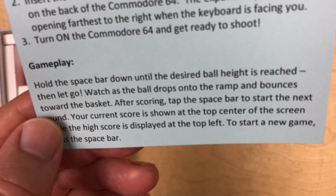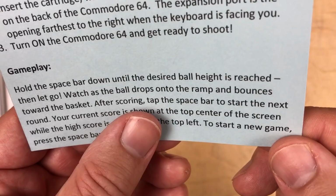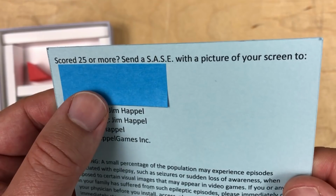Okay, and the gameplay. Hold the space bar down until the desired ball height is reached, then let go. Watch as the ball drops onto the ramp and bounces toward the basket. After scoring, tap the space bar to start the next round. Your current score is shown at the top center of the screen, while the high score is displayed at the top left. To start a new game, press the space bar. Scored 25 or more? Send an SASE with a picture of your screen, too.